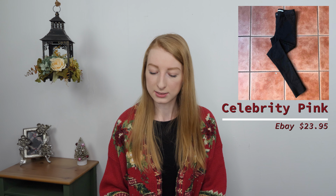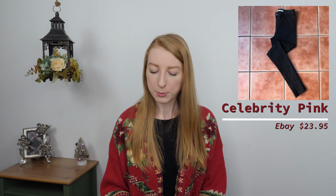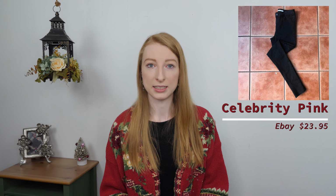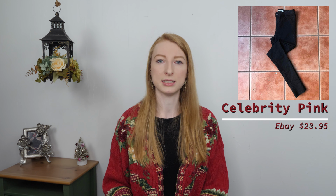The next sale was a Celebrity Pink Black Mid-Rise Skinny Jeans in a size 1. They sold on eBay for $23.95, and after eBay fees and shipping, I made $15.53. They took 33 days to sell. I'm actually shocked that those sold for as much as they did. I think Celebrity Pink is a juniors brand, and usually juniors brands tend to not sell for very much money at all. I only paid a dollar for these.